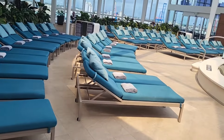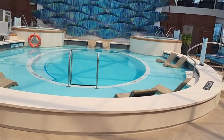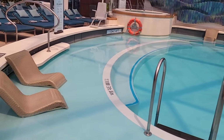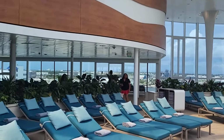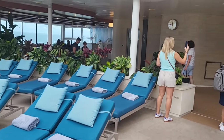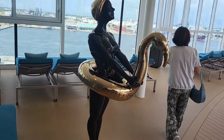This ship was built in 2022. Her guest capacity is 3,260 at double occupancy and a maximum capacity of 3,937 passengers with a crew of 1,400 to serve you. She has 1,646 staterooms and her length is 1,073 feet.